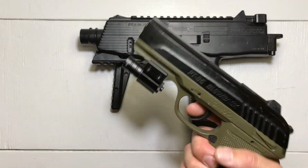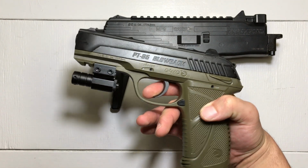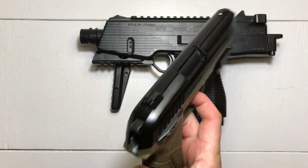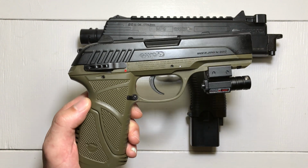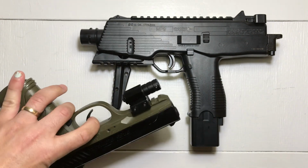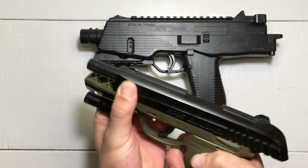This is probably my favourite pistol of theirs. It's the Gamo P-25. It's a hard one between this and that, but because this isn't a true licensed replica, I'd have to go with the MP9. Both made in Japan. Japanese make some high quality pistols. Polymer body, but a metal slide.